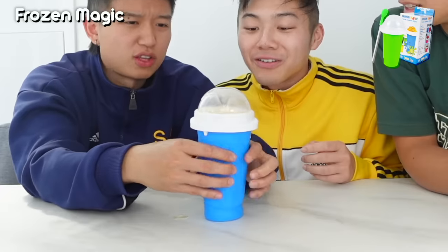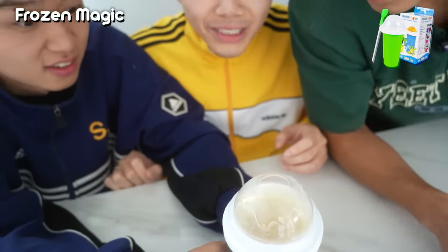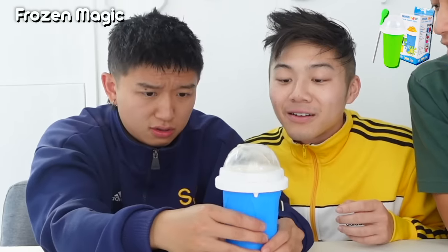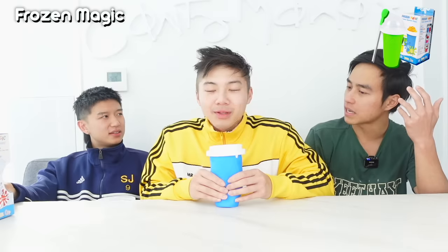Can it slush? I feel like you should have went with less liquid. Right, it's already turning! It's turning? Can it slush? No, it wasn't slushy. Explain, like, scientifically how it makes sense.